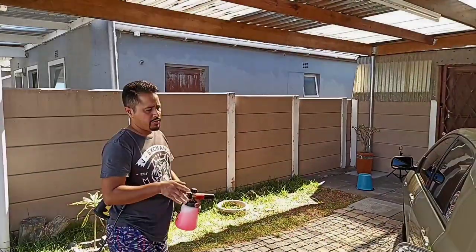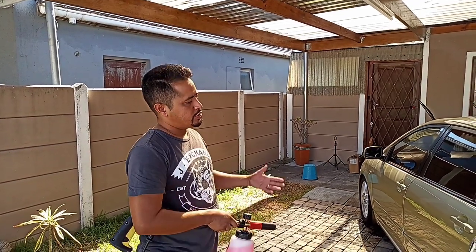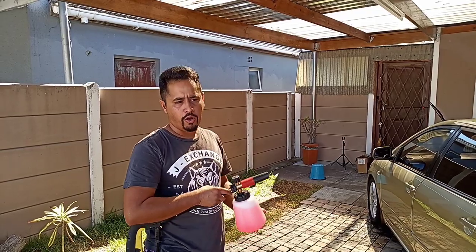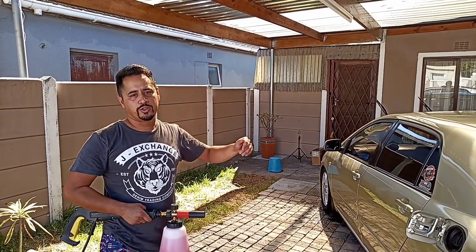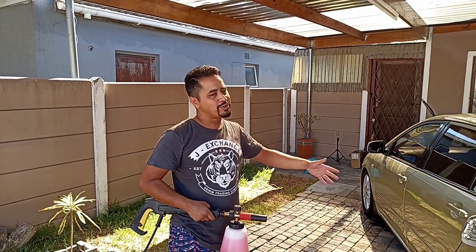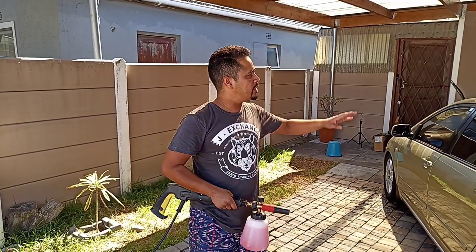Okay. So we've completed the tires and the rims and the calipers and the fenders. All of that is deep clean now. So the next part of our process is to use a snow foam cannon, or lancer as they call it. The main purpose of this thing is to shoot out foam onto the car, not to wash the car, but to pre-wash the car. We spray it on, we leave it for 10 minutes.